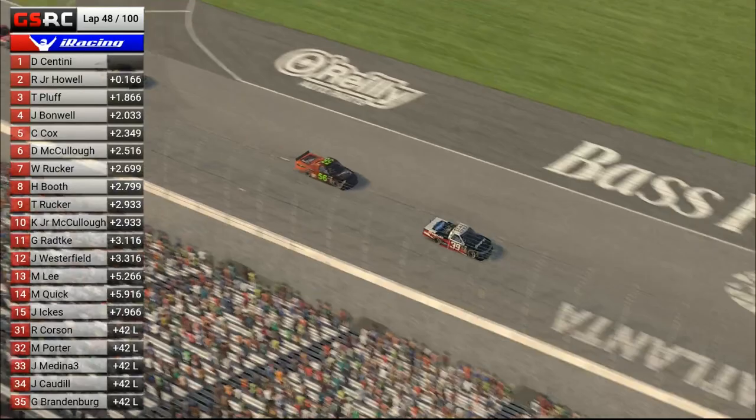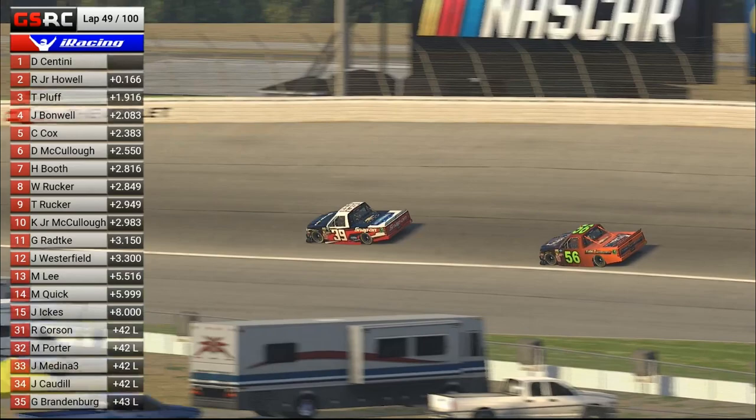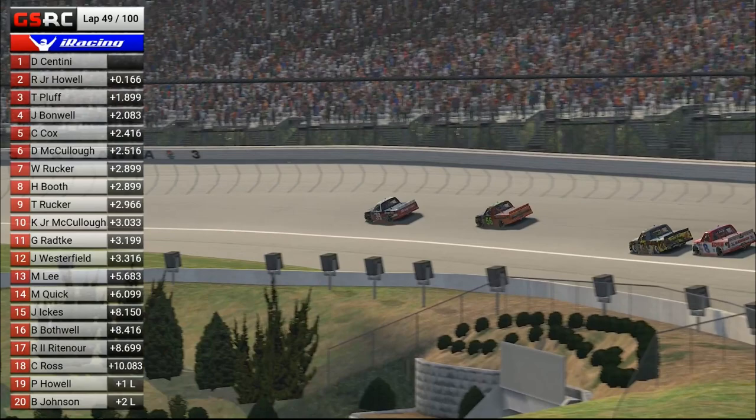They are just dropping like flies. Attrition has been enormous today. You can see as we continue to watch this battle for third, behind them, it's getting double file between Booth, Rucker, and Kenneth McCulloch. This is all for eighth position.